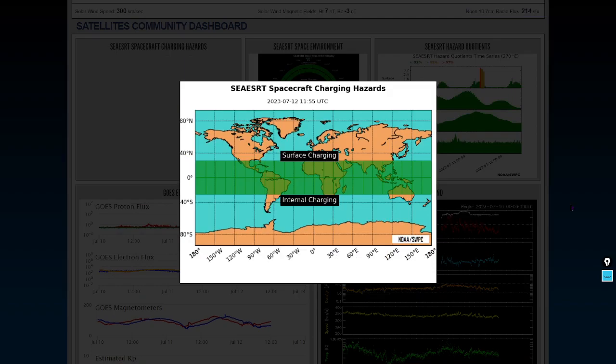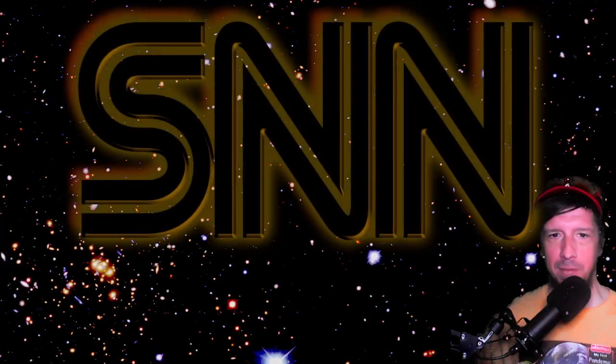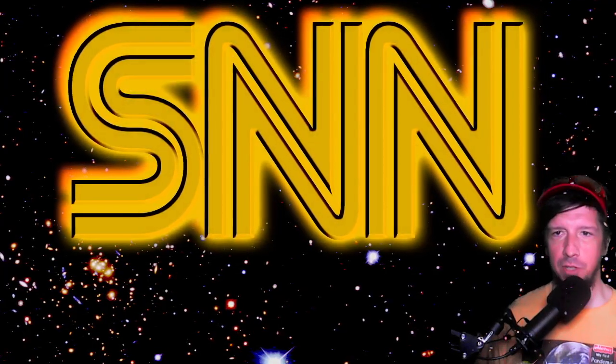So no charging hazards of the surface or internal charging variety. GOES electron flux here is a little bit lower than it's been, and you can expect this to be very, very low in the coming days, as the ionosphere is going to be puffing up and creating erroneous readings for the GOES electron flux. Why? Because the GOES electron flux is measured using radiography from a geosynchronous orbit.